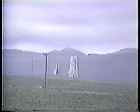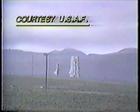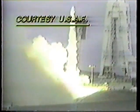4, 3, 2, 1, ignition. We have liftoff of Atlas 52E and the NOAA-G satellite.